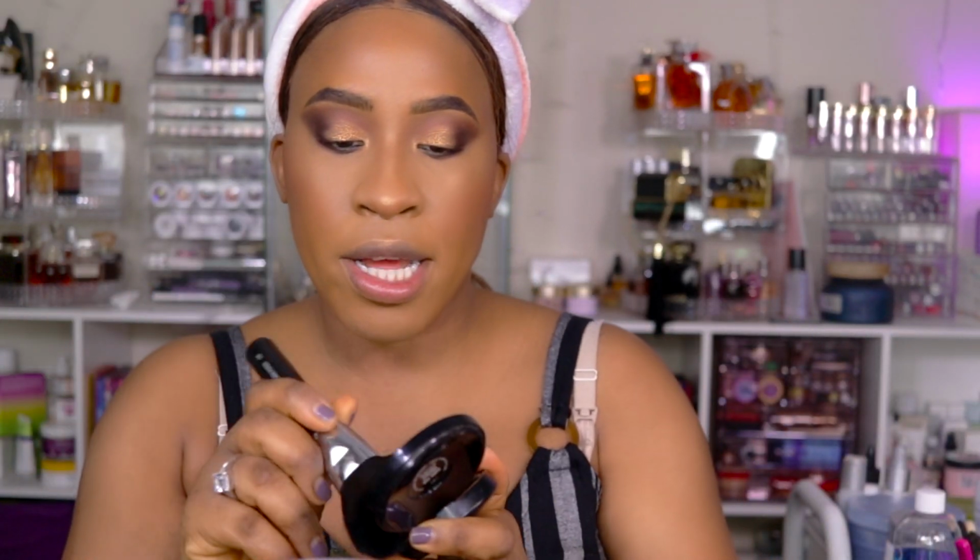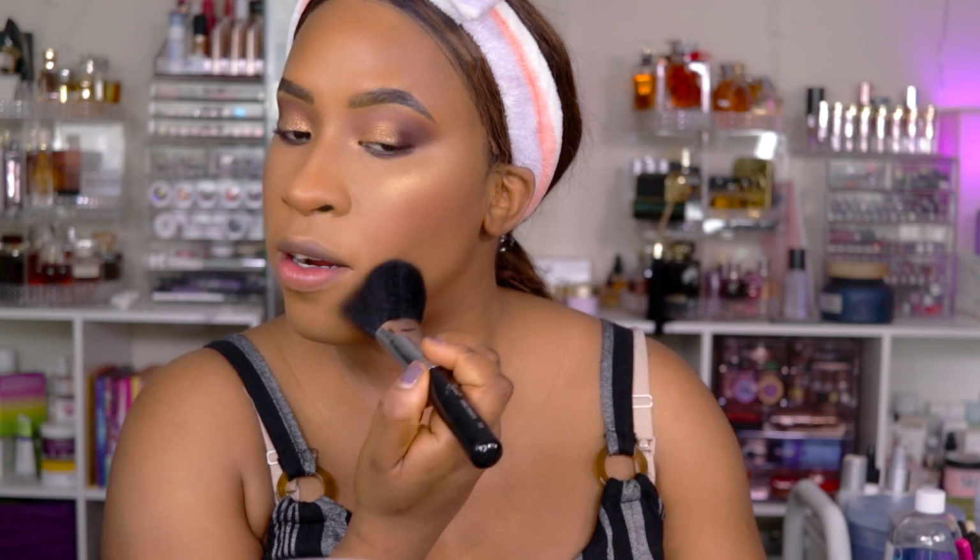Just taking my MAC Mineralize Skinfinish in dark tan, and we're just going to stamp that on places that we didn't cover with that setting powder. I just love this. I'm just going to take the setting spray again. And the reason I do this is because I'm going to go ahead and apply my lashes. I'm going to wear these Velour lashes, IDGAF. If you know what that means, comment that down below. It's obviously a word that I can't say on YouTube, but that's the lashes I'll be wearing.